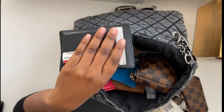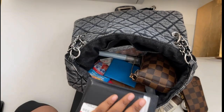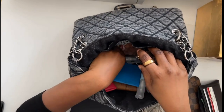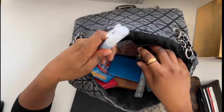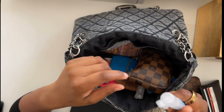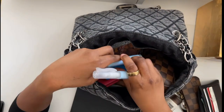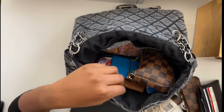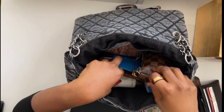I just have my wallet. You guys don't want to see any of that. That's not really entertaining. What else do I have in here? I have hand sanitizers, the spray kind. I got a couple of these, so I like to carry these in my purse. You never know. What else do I have?